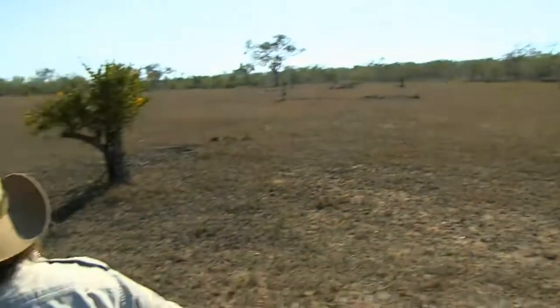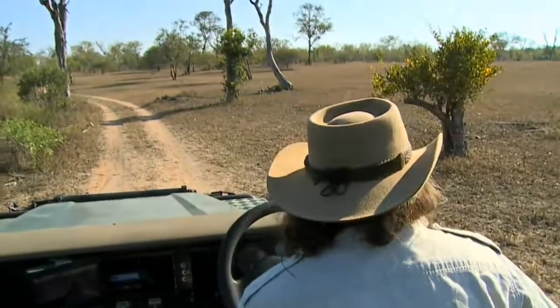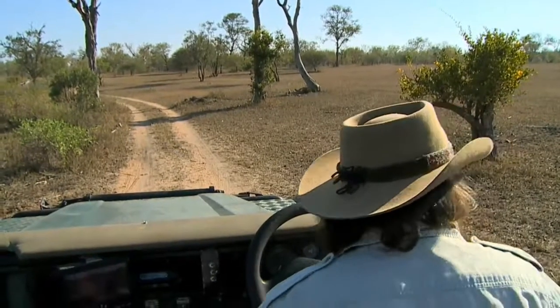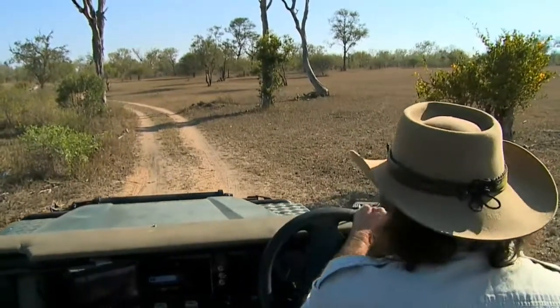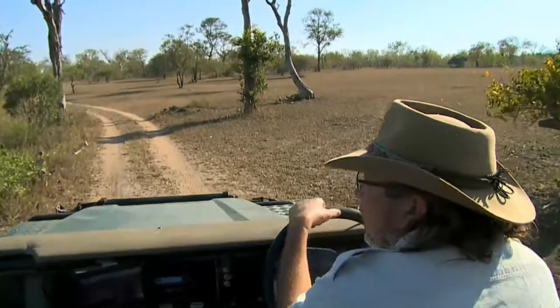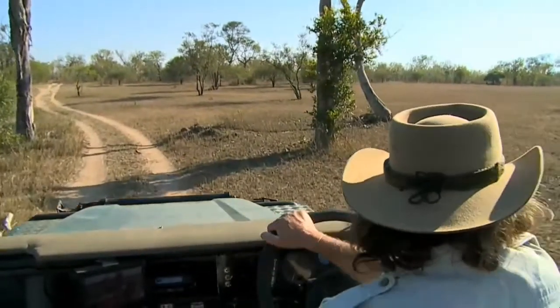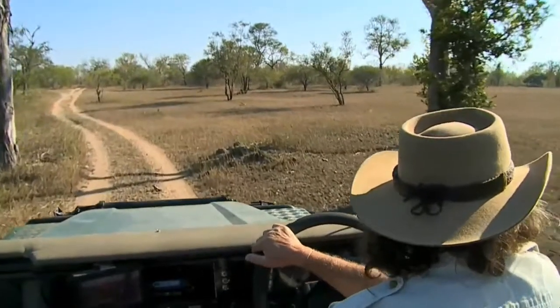So, I'm going to continue on this road. I don't know how much of a chance we'll get of finding this cat, but I'm still going to follow its tracks. It gives me a direction to follow, and hopefully we'll find something along the way.